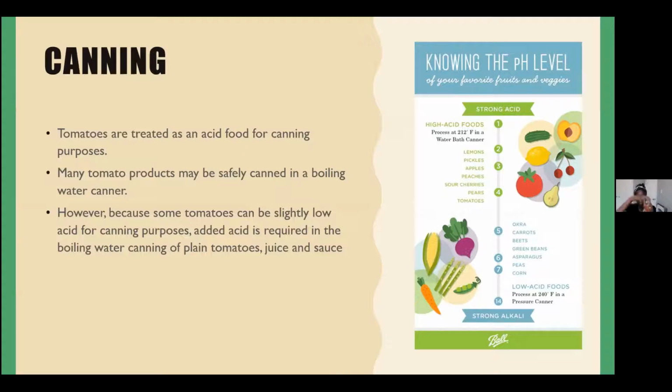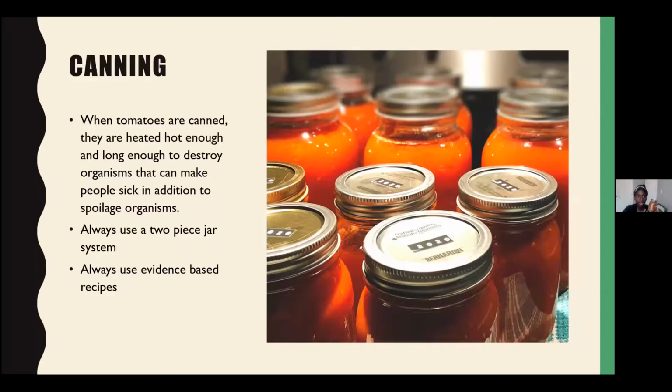We always want to make sure that we use a 2-piece jar system when we do our tomatoes. And we always want to make sure that we get our tomatoes from an evidence-based source.